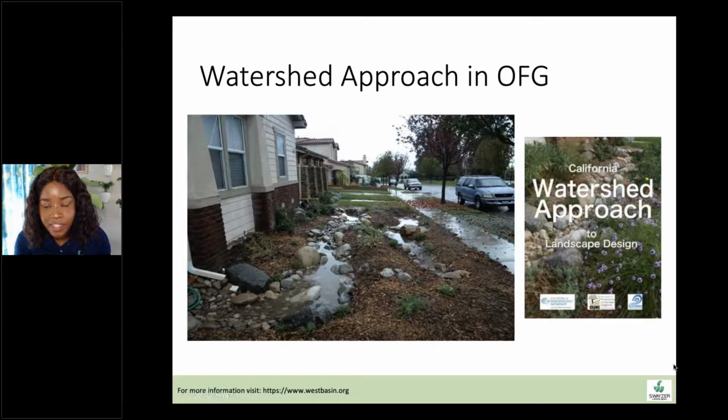And there's this great book that is out. It's called California Watersheds Landscape Design. It's gaining popularity. It is put together by a group of organizations. The Surfrider Foundation is involved in it. But here's an example of a watershed in a landscape.